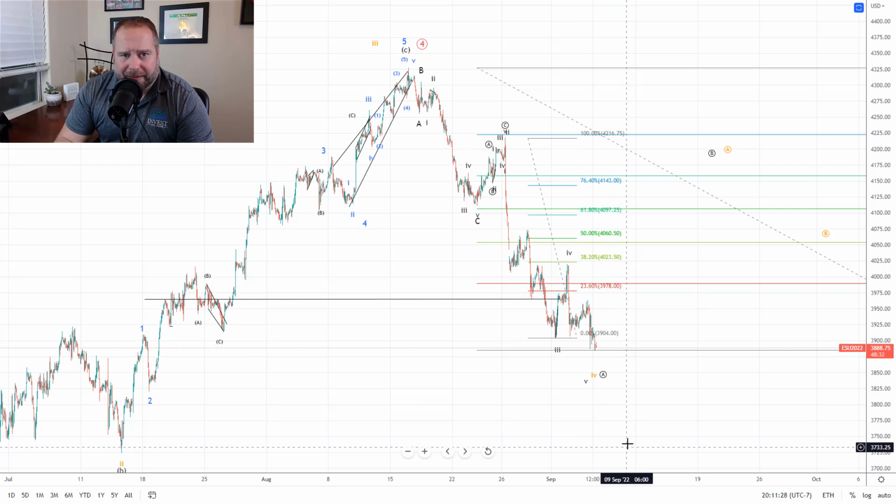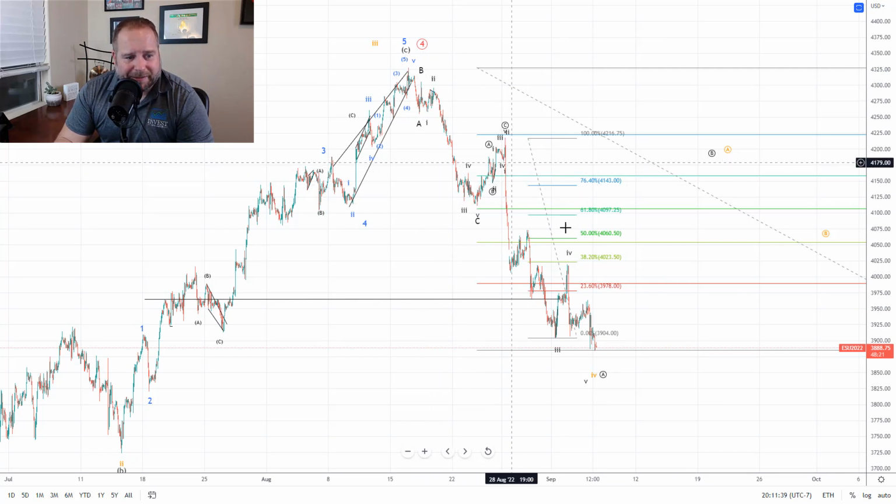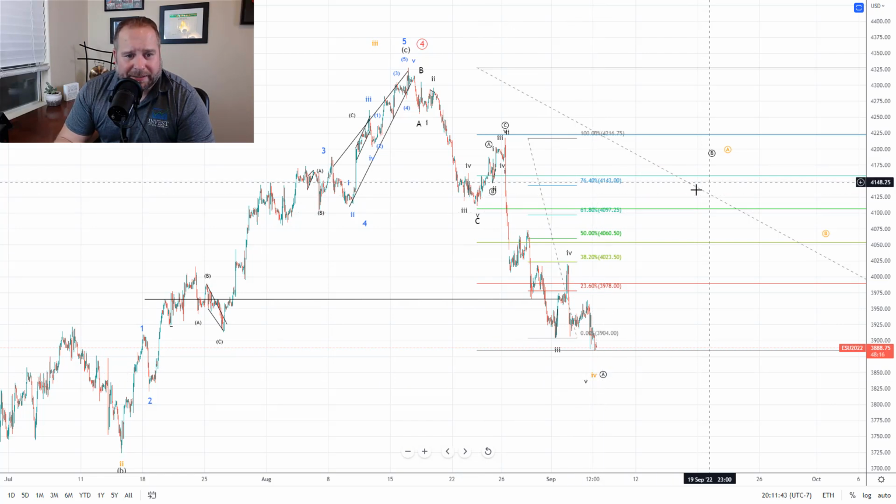As a bottom, and then we would look for a bounce from there in wave 4, and then a wave 5 down towards that 34.50 area. But I don't think that's what we're looking at. I don't see a direct collapse happening just yet. I do think that that 38.50 area should hold, and we see a bounce higher into the 4,200 area.